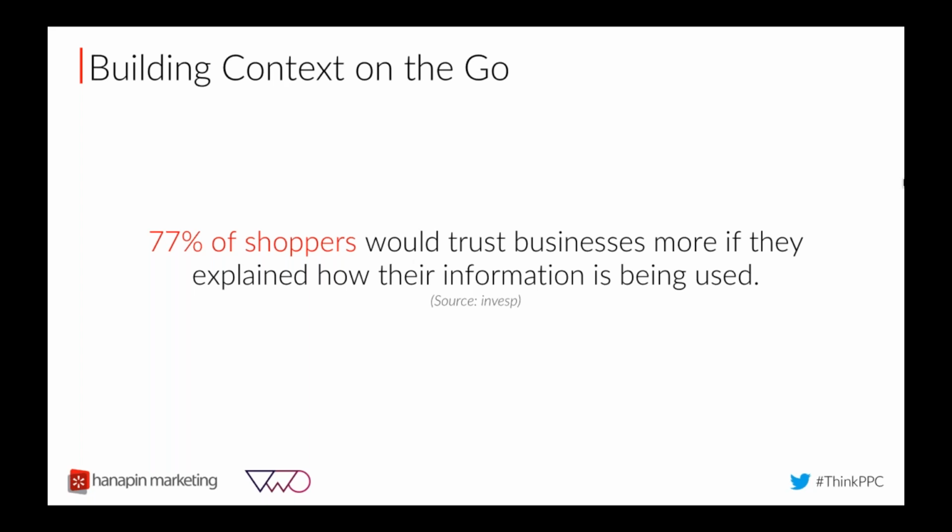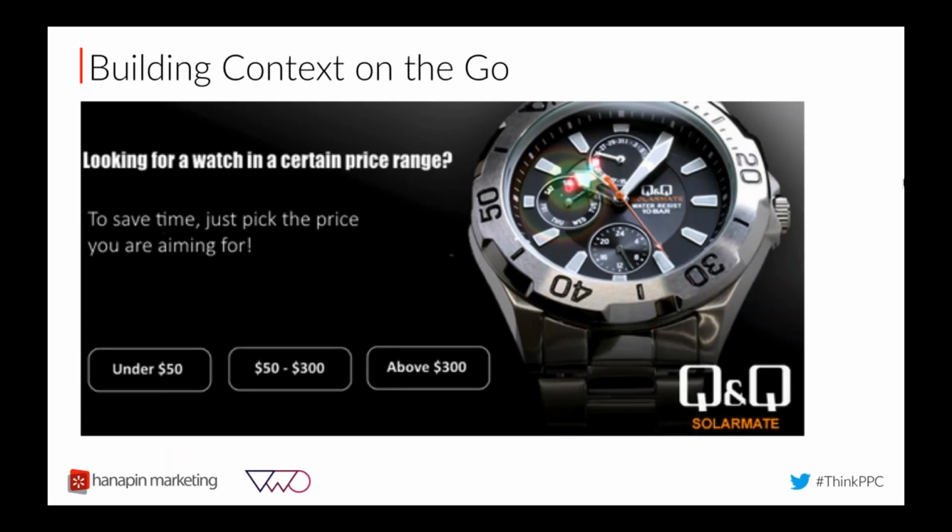For example, if you go to the next slide, you can build context on the go, right? So you don't have to rely on historical data that visitors have given you or the buying behavior. You can just ask simple questions before you design the experience going forward. For example, this watch company asks a simple question on the budget range for the prospective customer. And once you select one of these three options, is it low budget, is it somewhere in the middle, or above 300, which is premium, then they will deliver the next complete website experience based on that choice. So you are not just collecting information, you are very transparent about it, and you're giving the control to the user's decision making. So let's take another example.